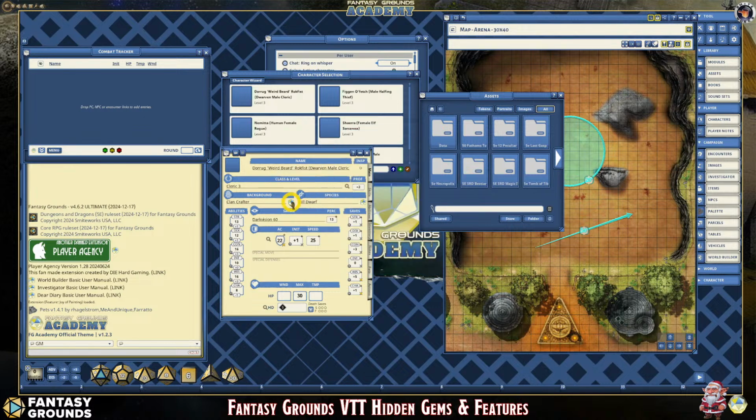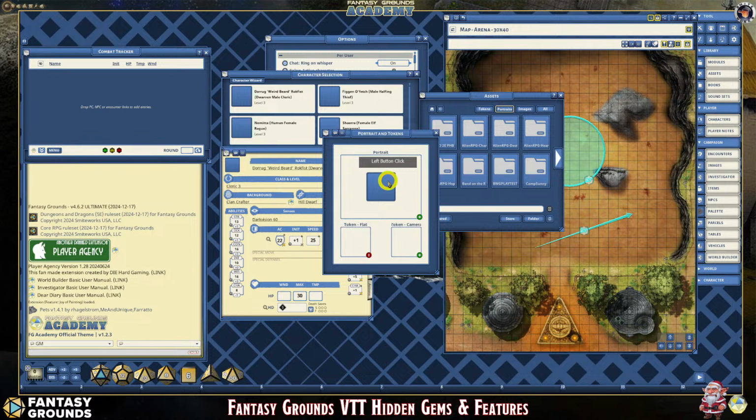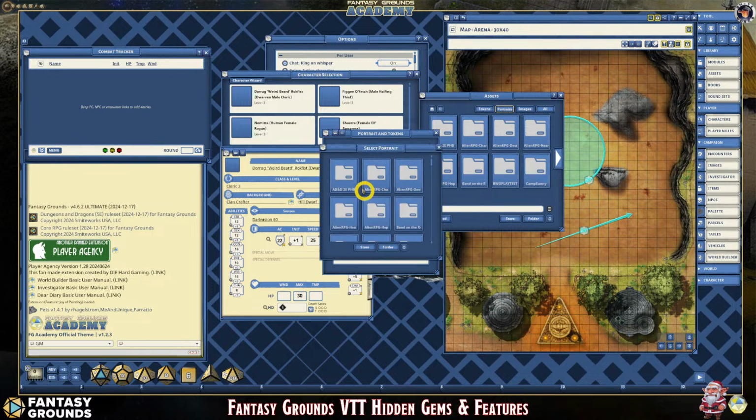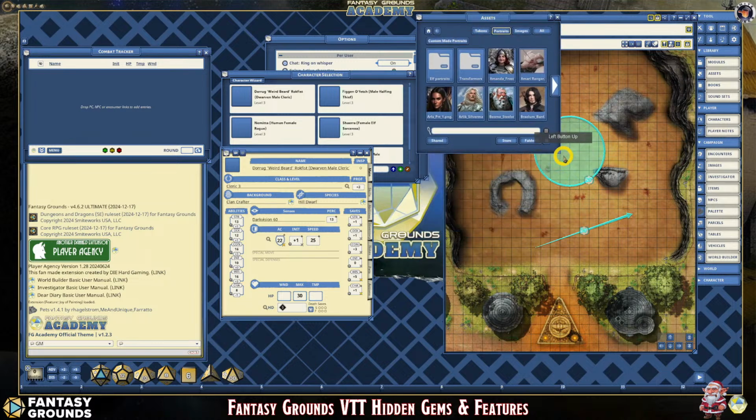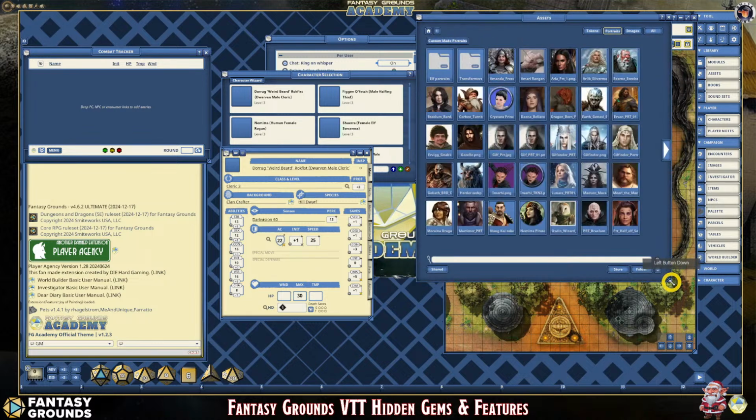If you're the game master and you want to speed this up, and let's say you have a bunch of pre-gens, it's easier to go to portraits in the assets area and drag them to the character sheet. This way it doesn't dismiss the collection, because if you do it per character, every time you select a new portrait through here, once you select it, all this stuff goes away. That's kind of annoying. So what I like to do as a game master, players can't really do this, is keep the assets window open, which will have all of your different tokens. And these happen to be some custom ones that I made.